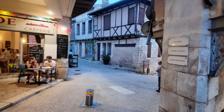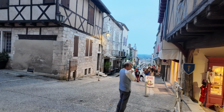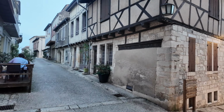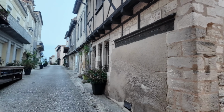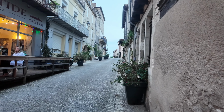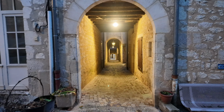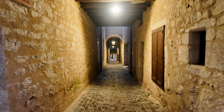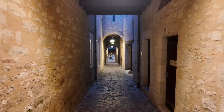Have a look through here. There's a little side road here. And here, look at these. That is just fabulous. Yeah, I can live here. And look at these little passages down between the houses. Oh, this is just amazing.